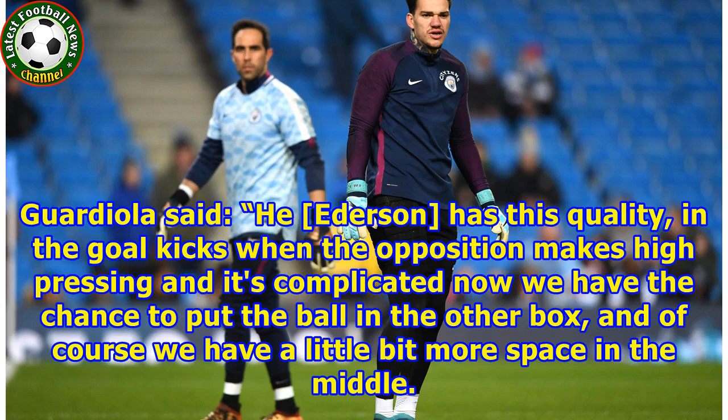Guardiola said, "Ederson has this quality in the goal kicks when the opposition makes high pressing and it's complicated. Now we have the chance to put the ball in the other box, and of course we have a little bit more space in the middle.